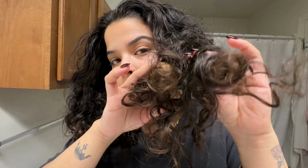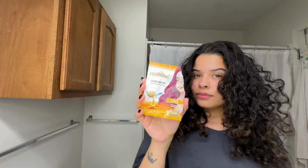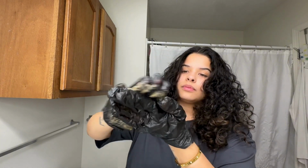What? This shampoo is from Herbishh and it's a 3-in-1 shampoo. It cleanses, hydrates, and colors your hair all in 20 minutes. And it's ammonia free, which is a plus. This shampoo is perfect for covering up your gray hairs or even touching up your roots before your next appointment.